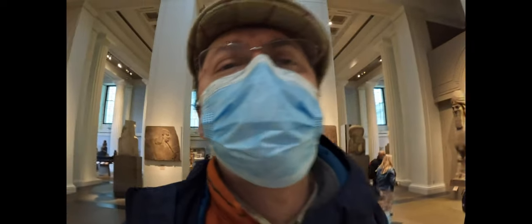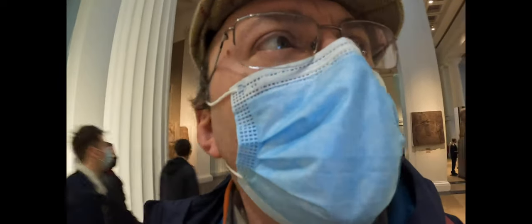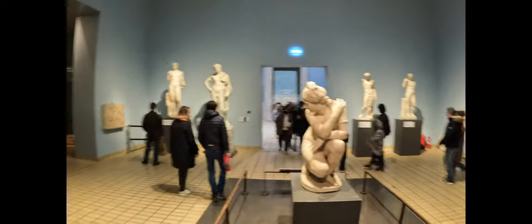Okay. Right, I really like this bit here. When you're coming into the Parthenon galleries, and I guess it's maybe a bit more Roman, I think. But I think this sculpture's stunning.